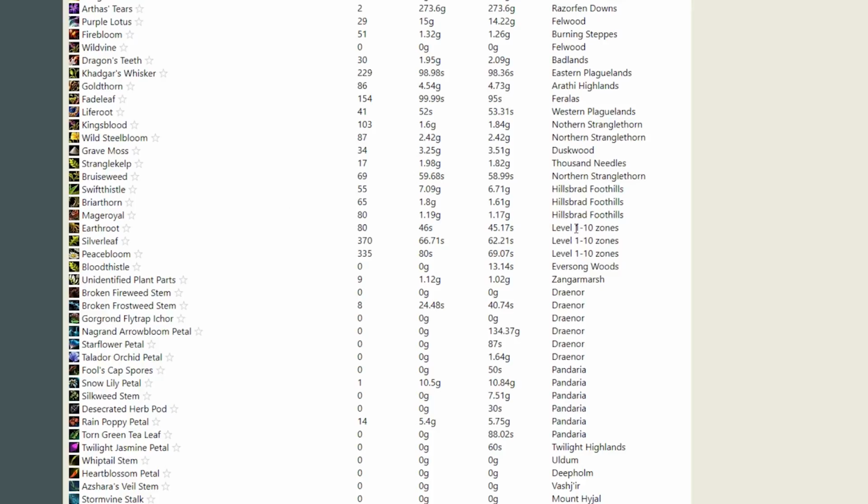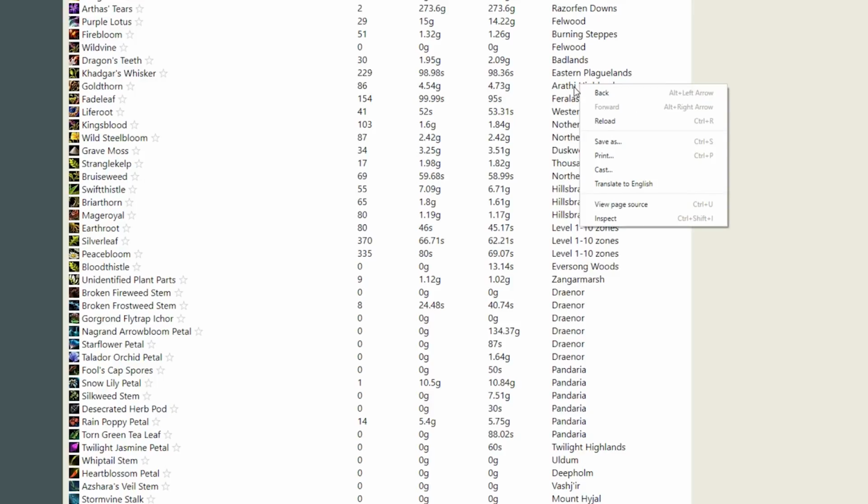So I'm a gold guide maker, as y'all well know, and I've been doing a herbalism farming playlist, and this week, on Tuesday, I'm going to put out my Fadeleaf and Dragon's Teeth and Khadgar's Whisker and Goldthorn video. So what I could do is send them a message and say, hey, here is where I recommend farming these materials. Don't farm it in Feralas. Feralas is crap. So you can farm these in these places, and include a link to my video.